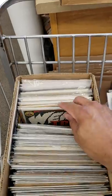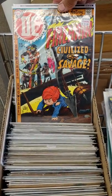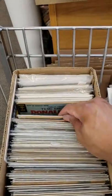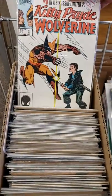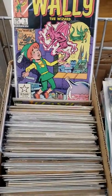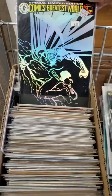Those might be cool to get. Weird Trips number 2 for 20. Fire Hair, Civilizer Savage for 10. That's $10 too. Best of Donald Duck for 12. Kitty Pryde number 3, Wolverine 5. Flash Gordon for 10. Wally the Wizard for 10. Kitty Pryde and Wolverine for 5. Number 2. That's cool for $5.